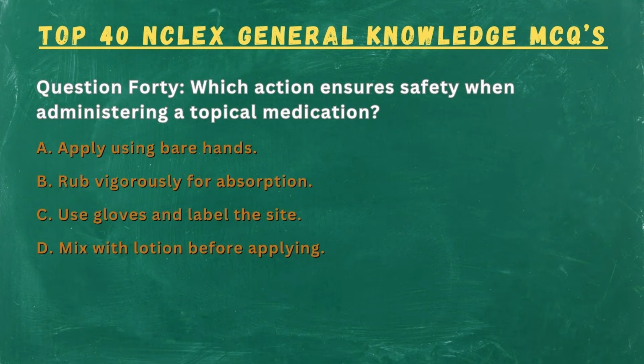Question 40. Which action ensures safety when administering a topical medication? A. Apply using bare hands. B. Rub vigorously for absorption. C. Use gloves and label the site. D. Mix with lotion before applying. Answer: C. Use gloves and label the site.